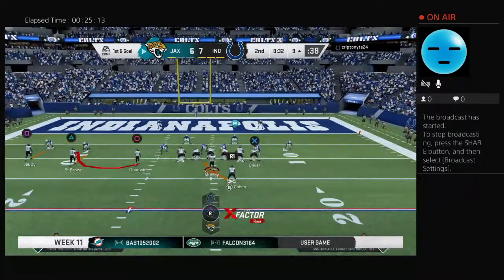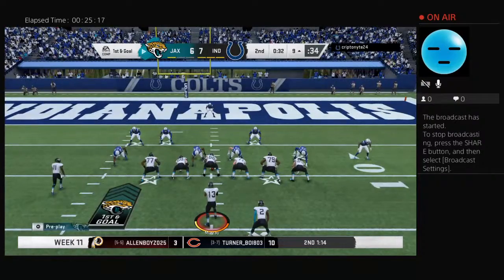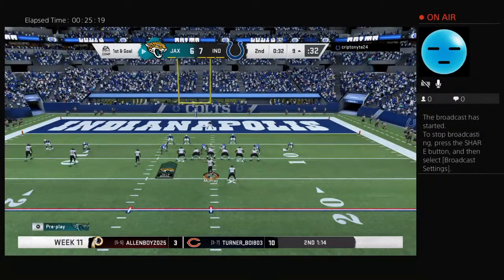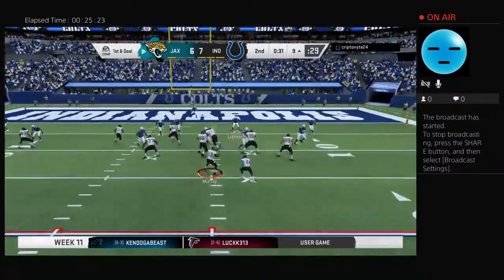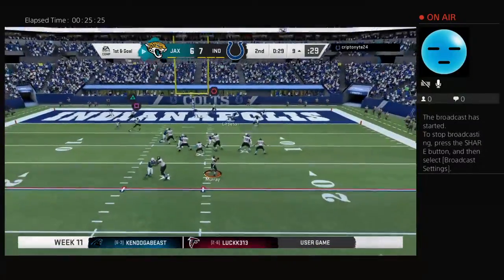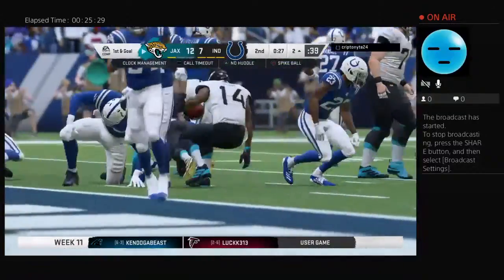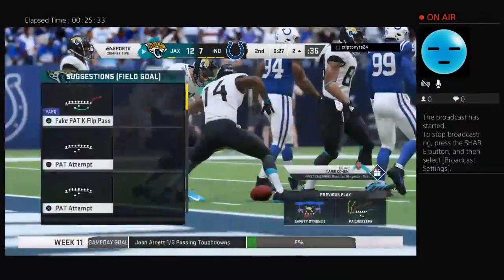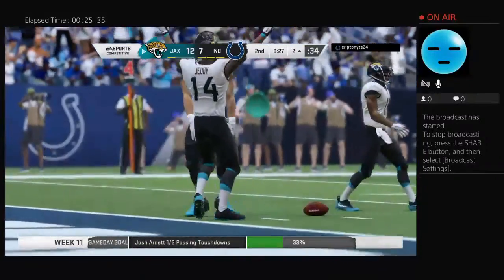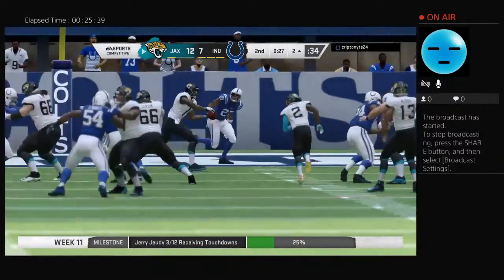So it's 1st and goal and a great opportunity to get that lead back before the break. They fake the handoff. Now Murray, and it's caught, and he takes it in. Touchdown, Jacksonville. A 9-yard touchdown grab. And once again, the Jaguars are back out in front.